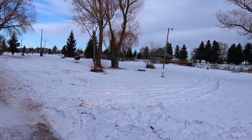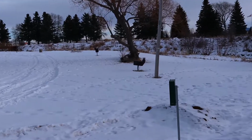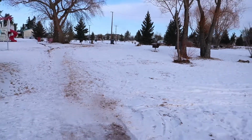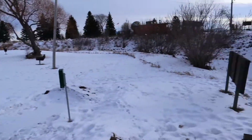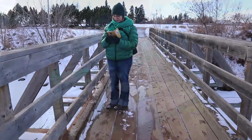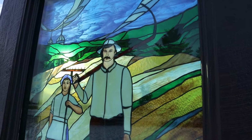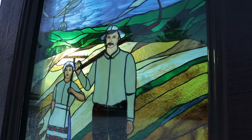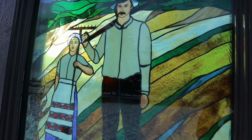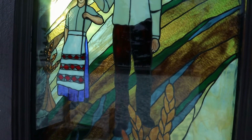Yeah, this is a cute little park here. They've even got some little spots set up for day use here. Very nice. We're just working our way back towards the rig now. There's a really pretty stained glass monument here as a 100th year tribute to the pioneers that basically started this community. This is like a work of beautiful art here, and they just have it in the park out in the open.